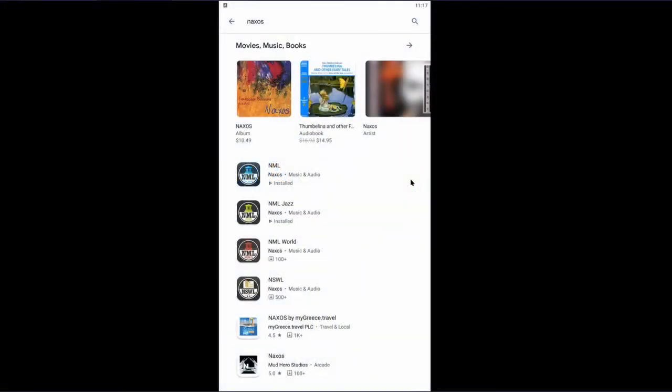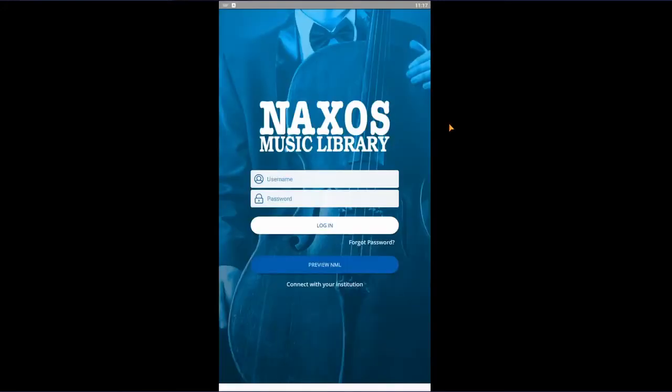Naxos Music Library and Naxos Jazz are also available in app form for Android and iOS devices. Download them from your device's App Store. When you first open the app, you'll be asked to log in using a member account. If you haven't already created a member account, you'll have to do so through the Playlist tab of the Naxos website. You can't create this account with the app. Visit Naxos with your web browser and follow the directions mentioned earlier in this tutorial.